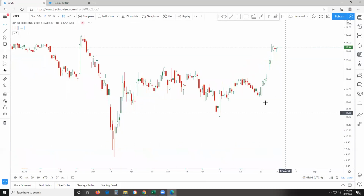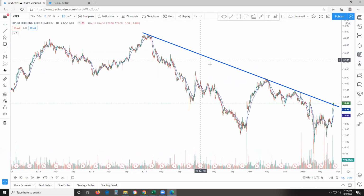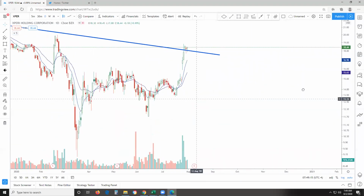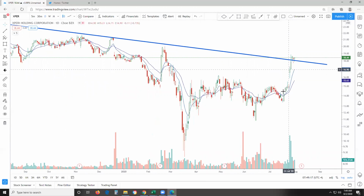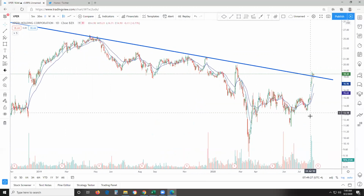And Xperi Holdings. So this is a big downtrend, right? This thing was in a big downtrend, and now it's starting to make a move. Earnings is on the 10th, and this has made a pretty good sized move. So it's one I'm watching, but this one maybe has some potential for it to create this bottom here and break the downtrend line and maybe start moving upwards again. All right.